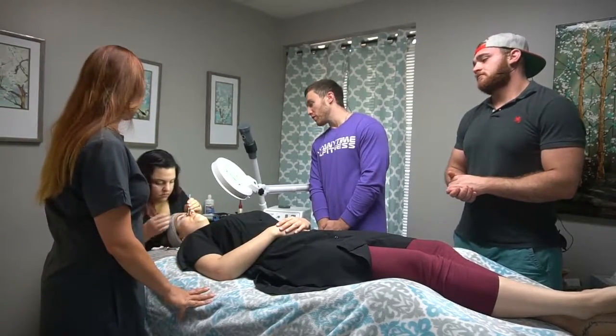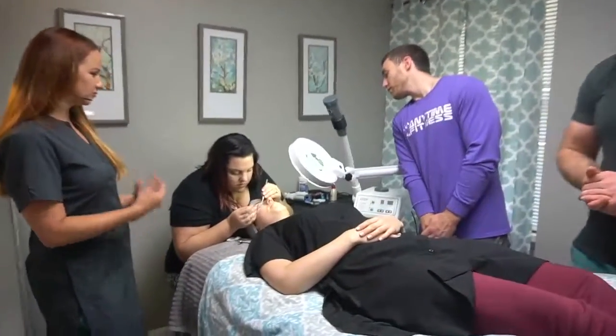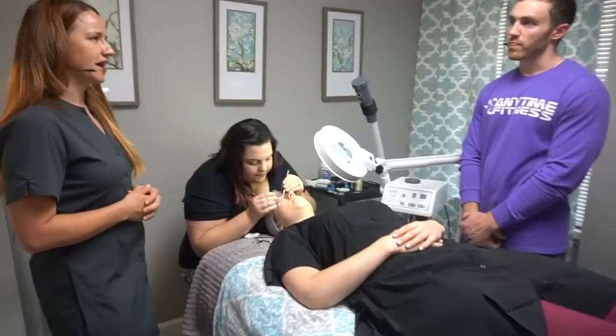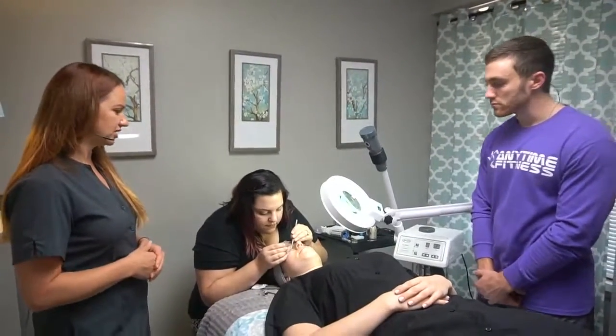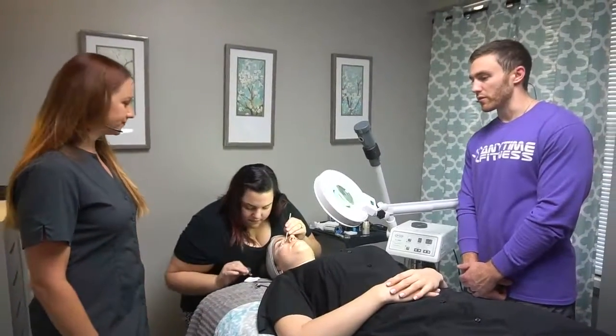Absolutely. Now she's taking that pink film off. Yep, you'll still see some residue left on there. That's fine. And it all comes off at the very end. But the nourishing agent will work right through a little bit of that leftover residue. Very cool.